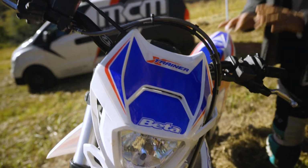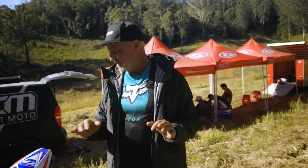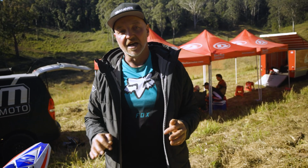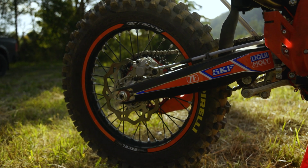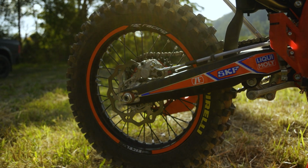So, look, all the bikes are dead standard. What you see in terms of the protection, the handguards, the setup, the jetting, you name it, is standard. The only thing that we did is put a set of Pirelli Scorpion mid-softs on the things, just to keep the playing field level.